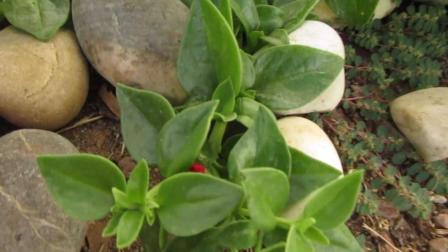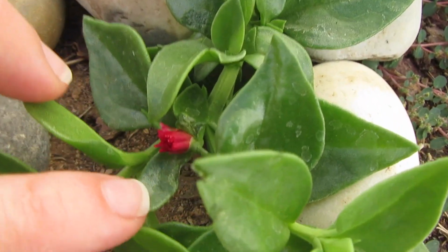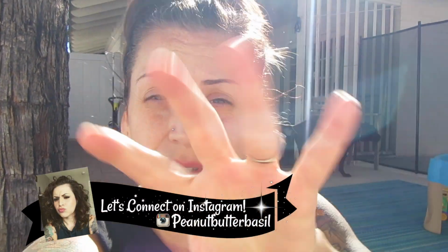Now that it's growing really nicely again, I noticed yesterday in the morning, you see that little flower right there? Well, it wasn't even that far opened yesterday. It was very, very tight. Me and the boys were out here yesterday, I was pulling weeds and stuff. After a couple of hours, I noticed that the flower had completely opened, spread really, really open.